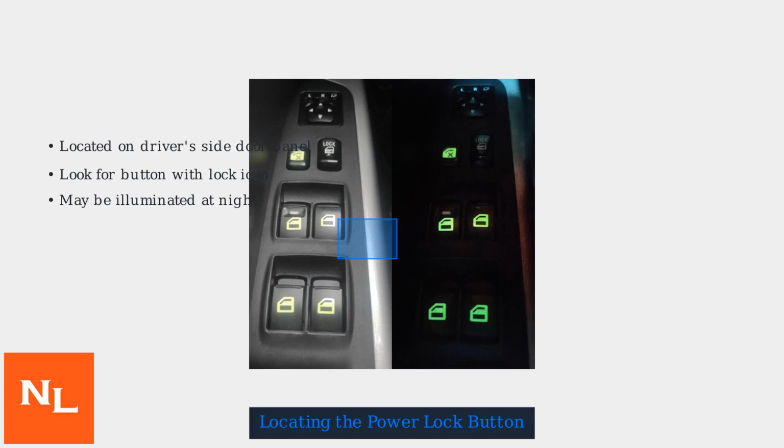Look for a button with an icon of a lock. Pressing this button will lock all doors. The button may be illuminated for easy visibility at night.